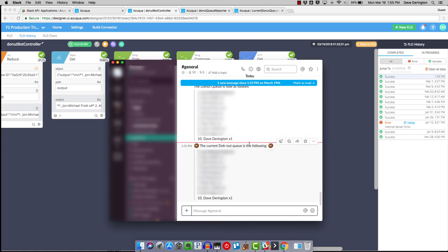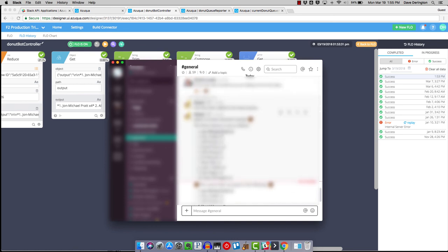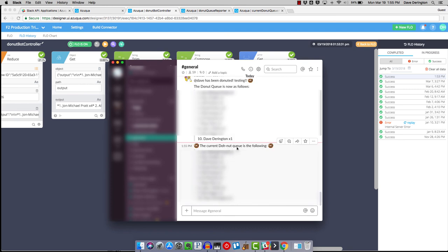We got a cool little donut emojis. And then our current queue. And very good. As you see here, the text is a little different, but nothing too important. You know, Dave's been donated. Donut queue is now as follows. And then this one is the current donut queue. So we know what we invoked. People know that, oh, someone didn't get donated when we see the queue. All right. Excellent. Okay, let's close that screen out, and then we're going to wrap up.